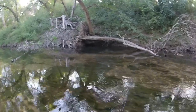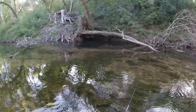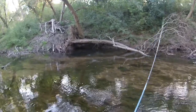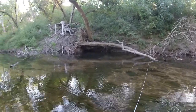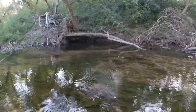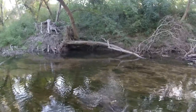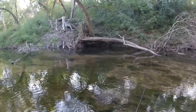Oh, I got a bite. Something hit it. Probably a little perch. Oh, something nailed it again. Oh, that's a little bass. He keeps slamming it. I'm not sure if you guys can see that. Oh, he nails it as soon as it hits the water. He must be a little bitty old thing. Let's see if we can hook him. Nope.